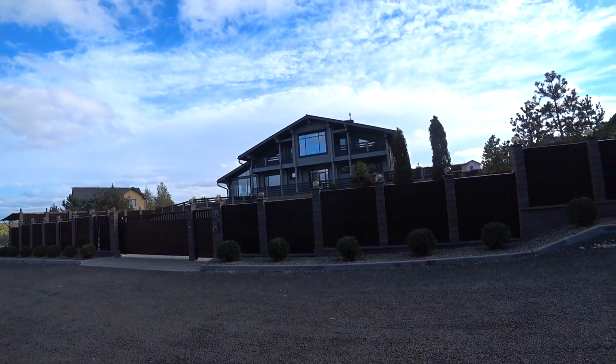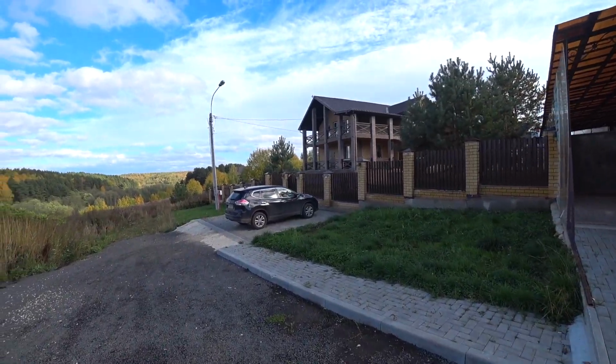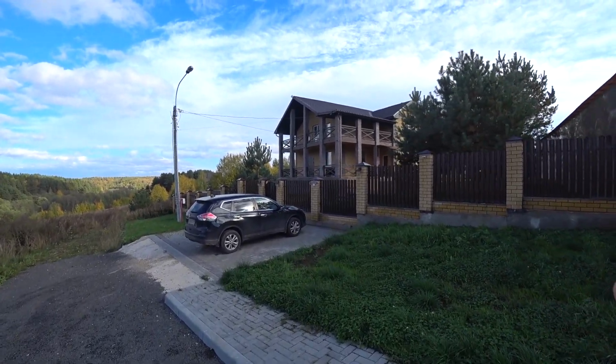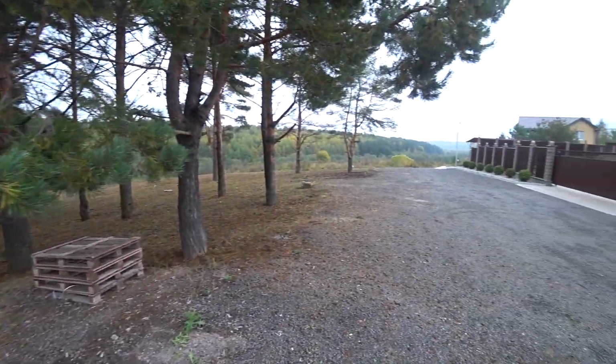My next door neighbour's house is just incredible, absolutely incredible, it really is. So my neighbour, not my next door neighbour, but the neighbour next door to him, he's from Iraq. We've got like a street of foreigners. My neighbour really has done a fantastic job of clearing all this land here.